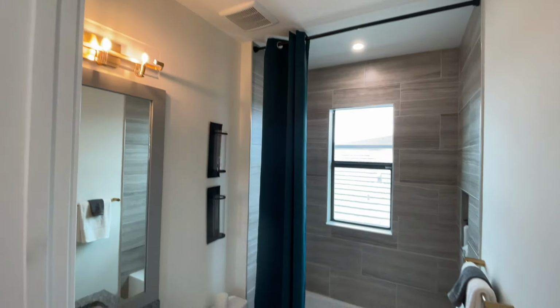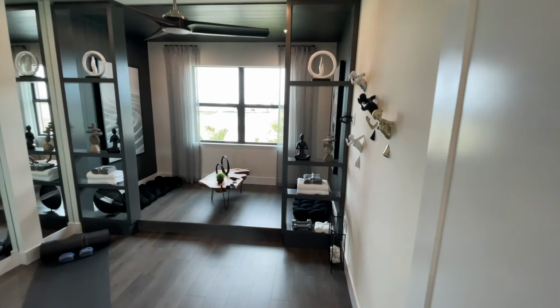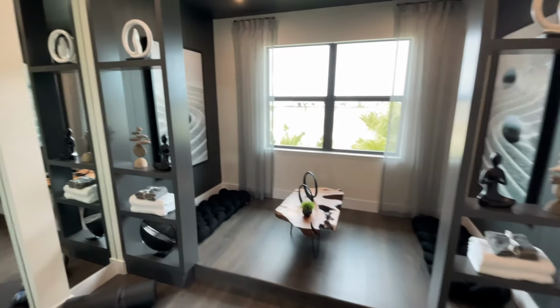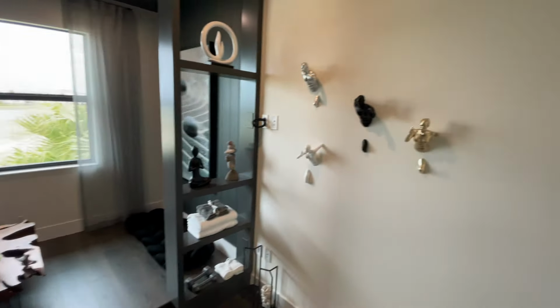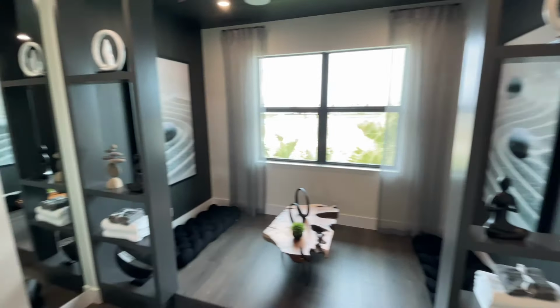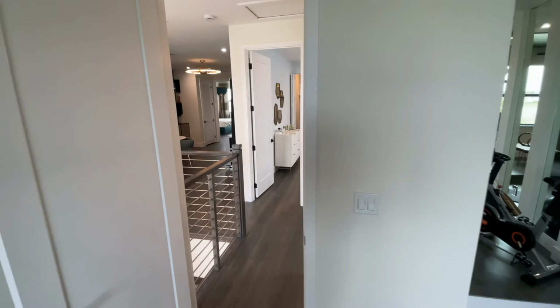For the second level as well, for the flex space. And here they have the home gym. They have this set up as a meditation space as well, or this could be an additional bedroom. Let's go check out the backyard.